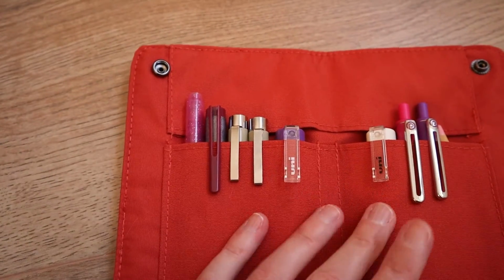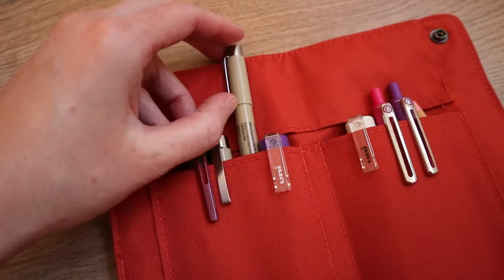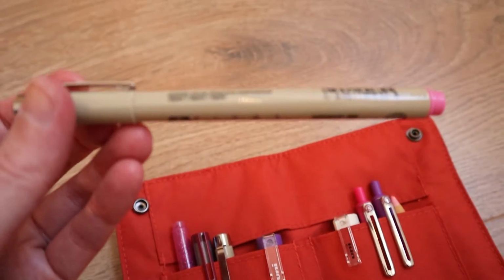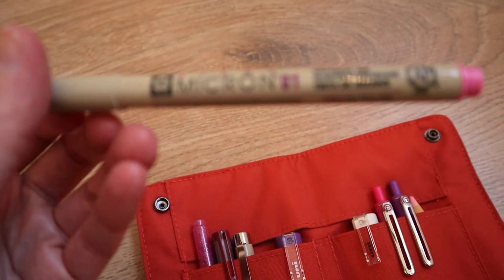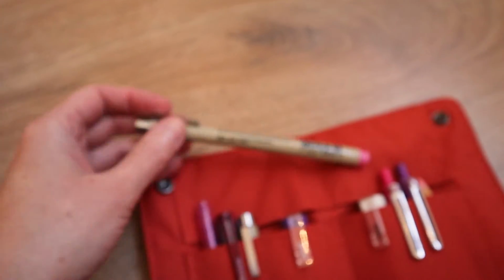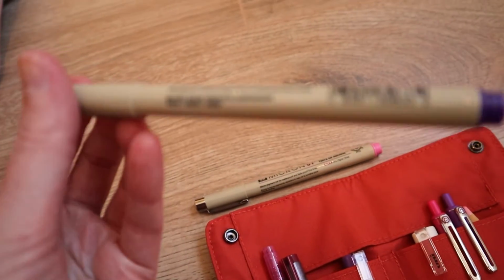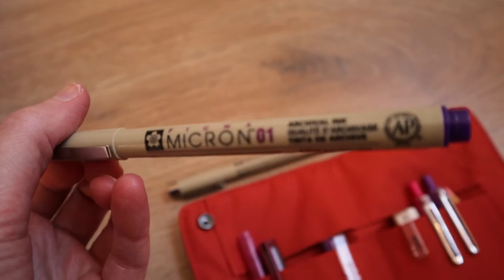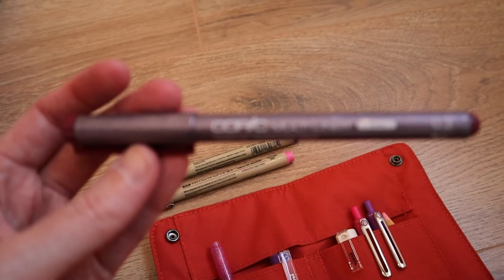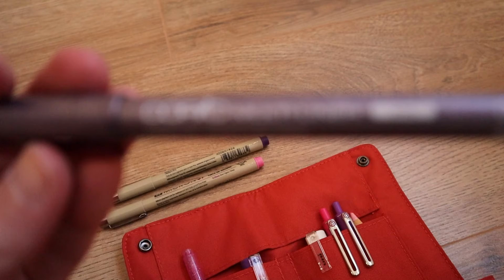I like the 0.7 bullet nibs better than the fine liner nibs because I tend to wreck the fine liner nibs. Then I have a pink Pigma Micron 01, so super fine. A purple one. I don't think that's an 01. Oh, it's also an 01. I am surprised. And this Copic fine liner, a Copic multi-liner, if I'm not mistaken.